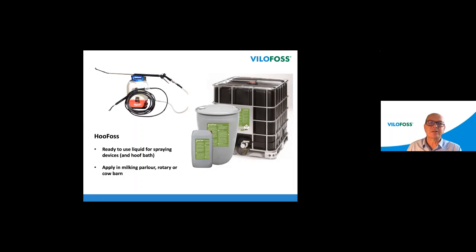Practical info. We strongly recommend a very good, high quality, battery driven sprayer, because we need a good flushing in order to have sufficient contact and the following good effect. So I really want to emphasize that. Also, the product comes in 1000 liter, 200 liter, and 15 liter. Because it's very heavy and saturated with mineral acids, this is actually 1,300 kilo, this is 250 kilo, and this is 20 kilo.